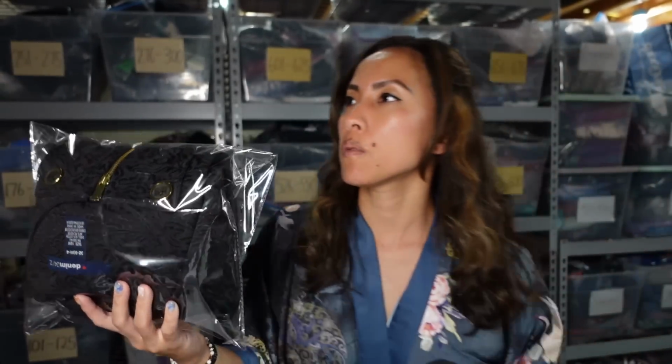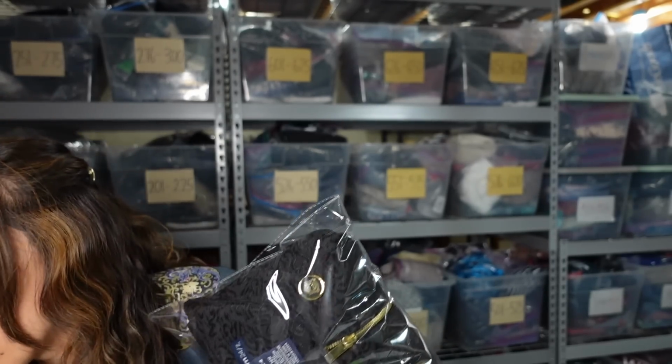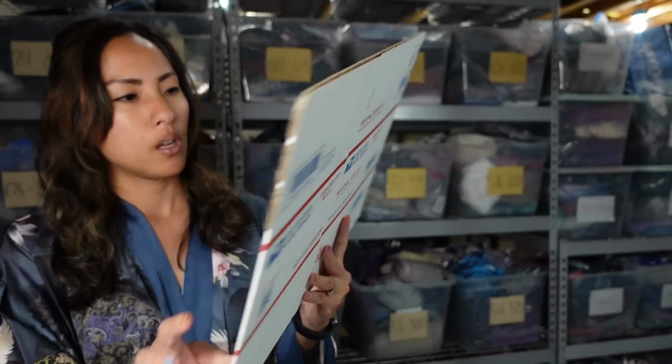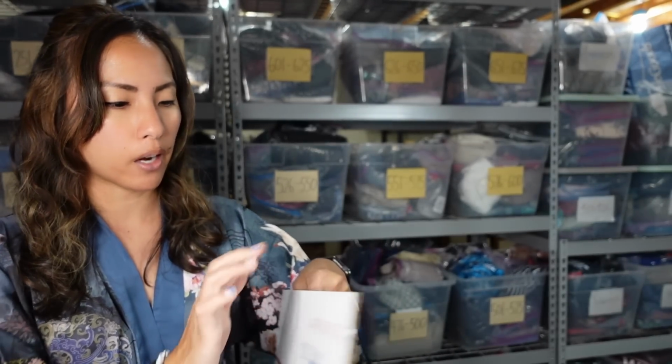Okay, look how nice that looks. So this is something that sold through Poshmark. I actually have a different kind of box that I'm going to go ahead and put this in. This is the regional rate box A. So on Poshmark you can actually use regional boxes as well too.